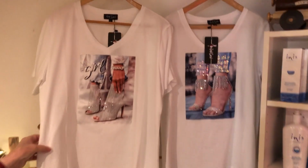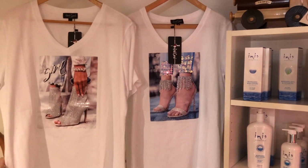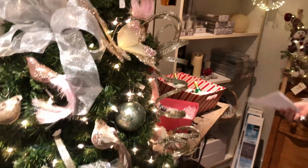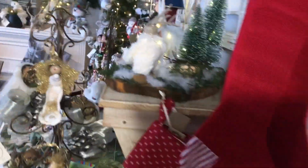Your t-shirts with girly girl things on them, but so much sparkle and fun for the season. Innis. We ran out of this last year, but we restocked and we've got lots of beautiful Innis. More snowmen. Table runners, lots of table runners to set your beautiful table. Stockings, lots of stockings. And I forgot lit houses too.